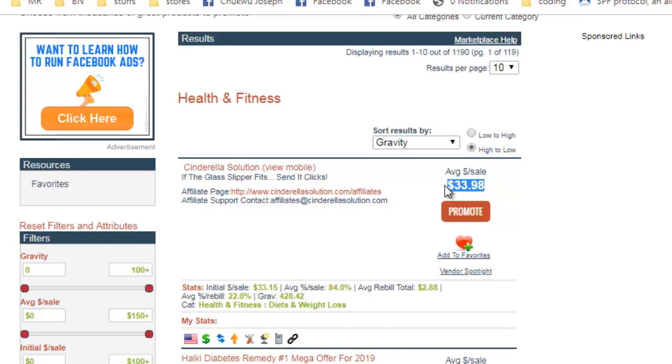Another strategy that I consider before selecting a product to promote on Clickbank is upsell. Now if you are looking at a sustainable business online, then you need to consider products that give you recurring income. On this page, Cinderella also has an upsell. What this entails is that they are not just going to buy only this product, Cinderella Solution, they are also going to buy other products in the sales funnel. So this is a very good symptom that you need to consider when selecting a product to promote on Clickbank.